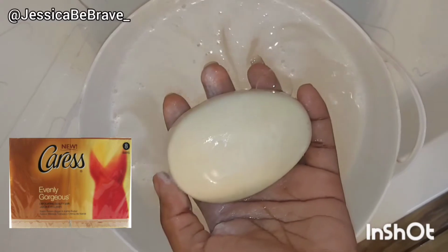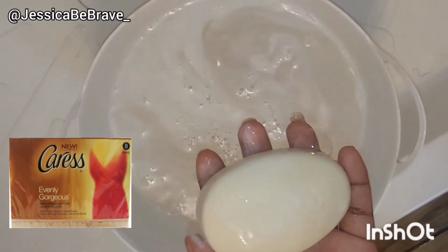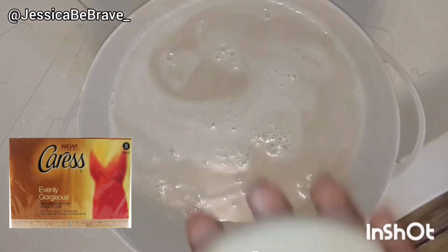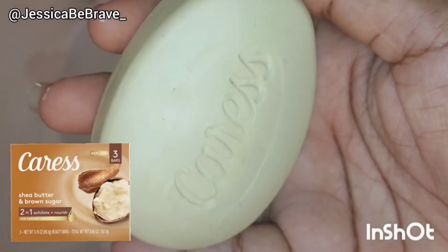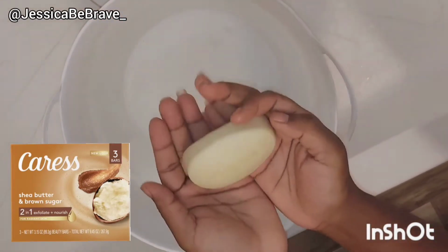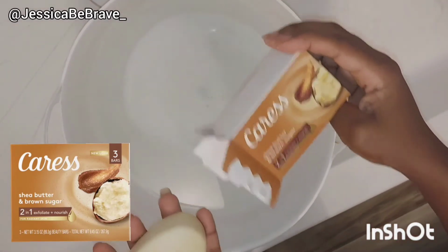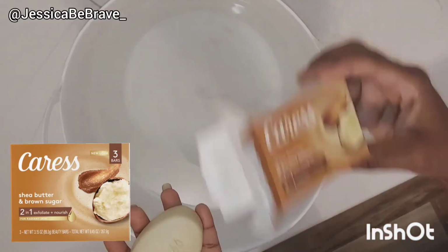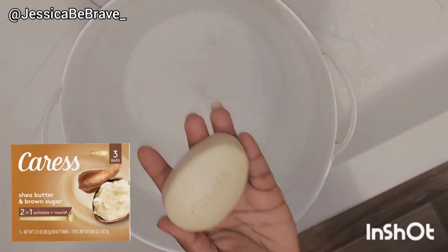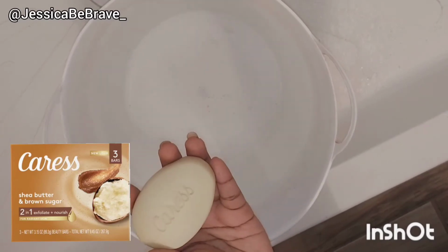Now that we have expressed here about our first competitor, Evenly Gorgeous, let's go to the next competitor in the ring. So here we have the copy, the redistribution, the rebranded version. Caress Shea Butter and Brown Sugar. So what does this competitor have to offer in the ring here of hygiene products?